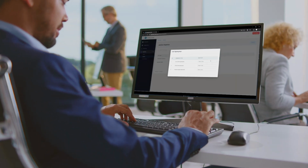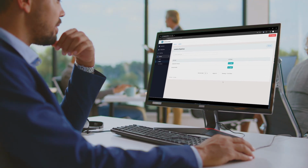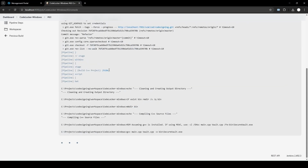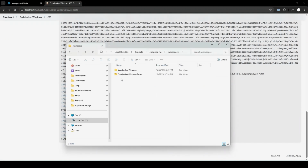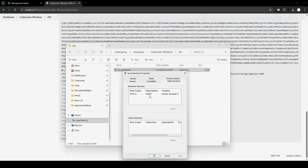Eric is responsible for the build pipeline. CodeLocker is embedded directly into the build process. Eric initiates the build. As the pipeline runs, CodeLocker signs all outputs. This includes binaries and the software bill of materials. Every artifact is now verifiable and traceable back to the original commit.